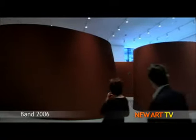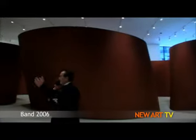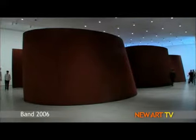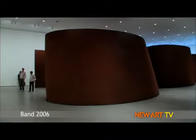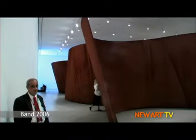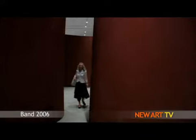The piece at the end of the room is called Band, and it unfolds in a very continuous logical rhythm, and it has four different concavities. Nothing in the piece ever repeats. That means no surface is ever the same as any other surface. So there's a certain unpredictability to your walking into and through and around it. As you're walking, nothing ever reoccurs again.